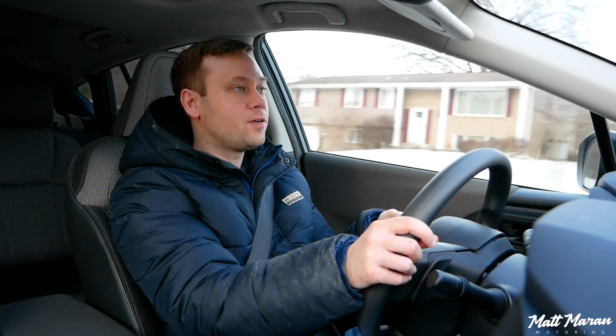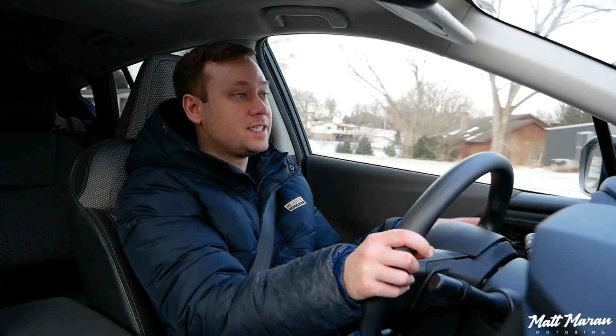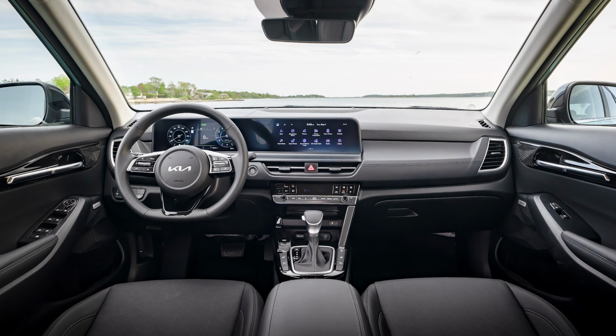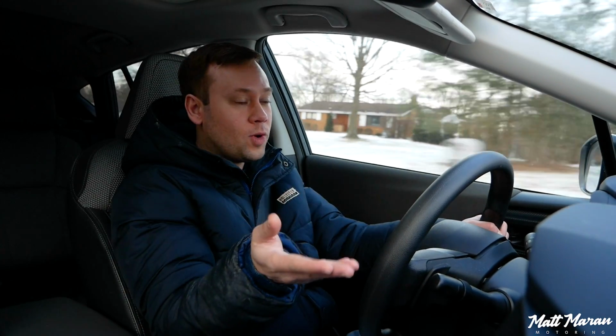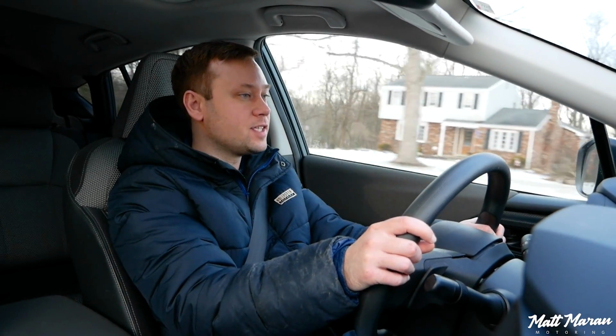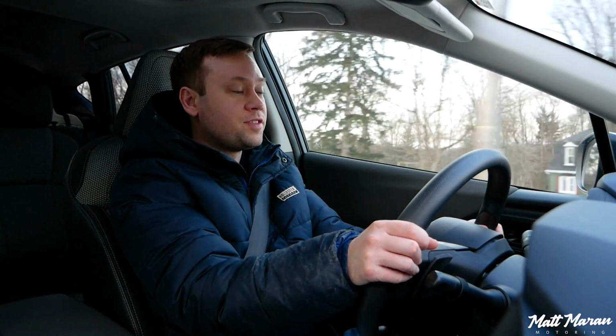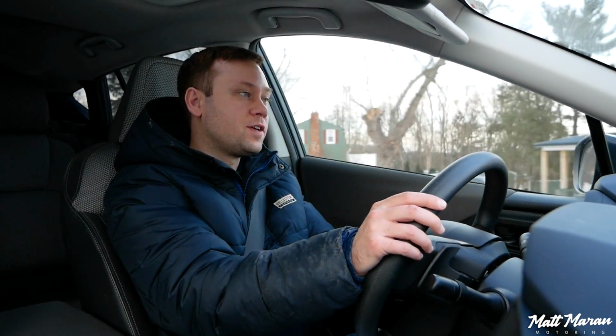Because as far as subcompact crossovers go, it still isn't the best deal. The Kia Seltos is about $2,000 less, comparably equipped, and that has double screens. I think they're 10-inch screens in that. Now it doesn't have wireless Apple CarPlay or wireless Android Auto. It's wired, so that's one little advantage this has. But otherwise, the Seltos has been around for a while, but it's still really good as far as space goes, and is going to be, I think, the best value as far as that stuff goes.